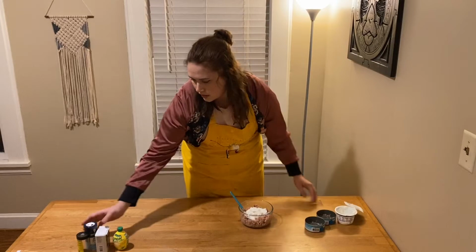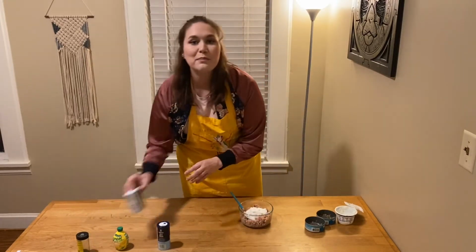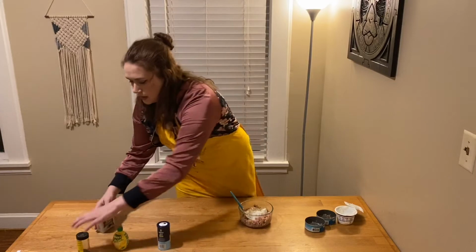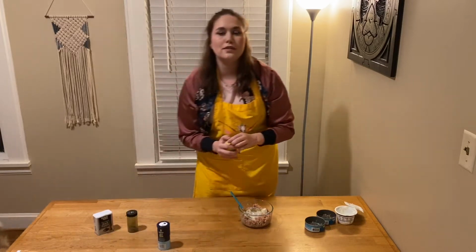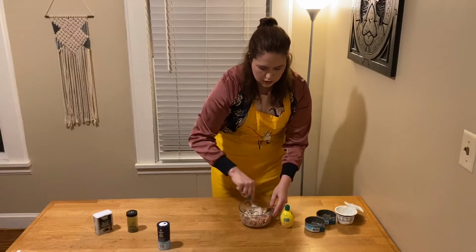Then I'm gonna take a little bit of salt, a little bit of pepper, and I like to step up my tuna game with some dill weed or any type of dill really. So a couple shakes of that, and then a little bit of lemon juice to add that tartness. Now I'm just gonna stir it all up with my fork.